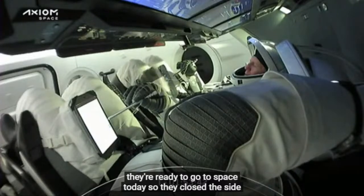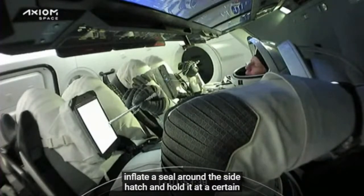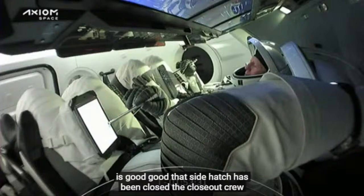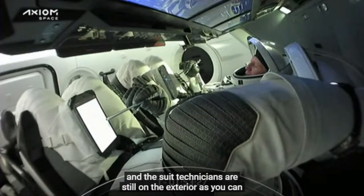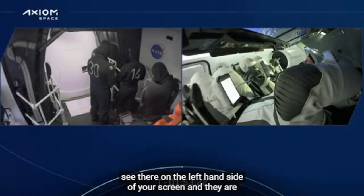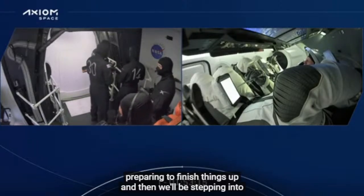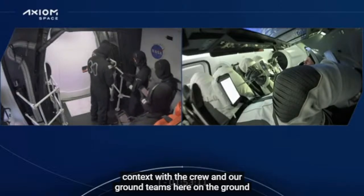So they closed the side hatch. They performed a leak check where they basically inflate a seal around the side hatch and hold it at a certain pressure for a certain amount of time and make sure that the seal is good. The closeout crew and the suit technicians are still on the exterior, as you can see there on the left-hand side of your screen. They are preparing to finish things up, and then we'll be stepping into comm checks with the crew and our ground teams here on the ground.